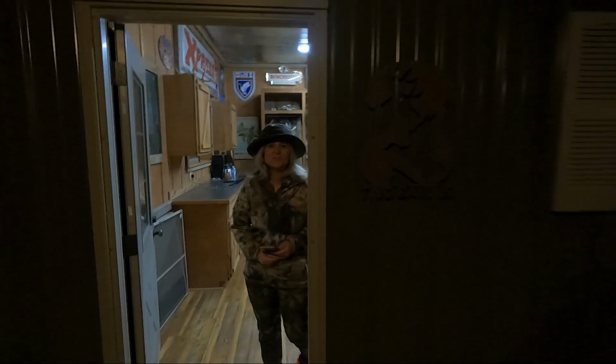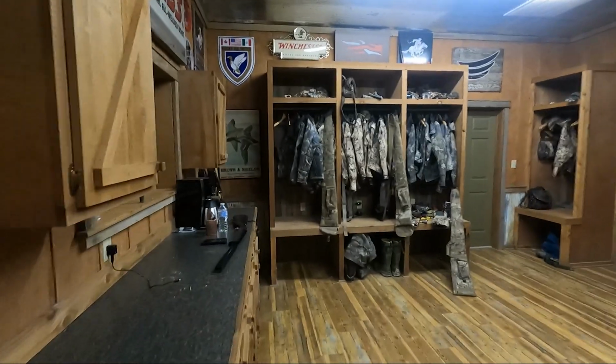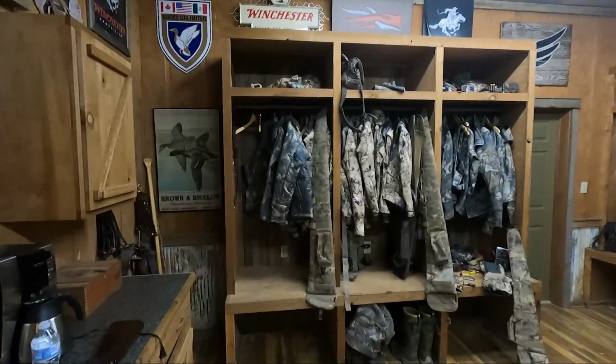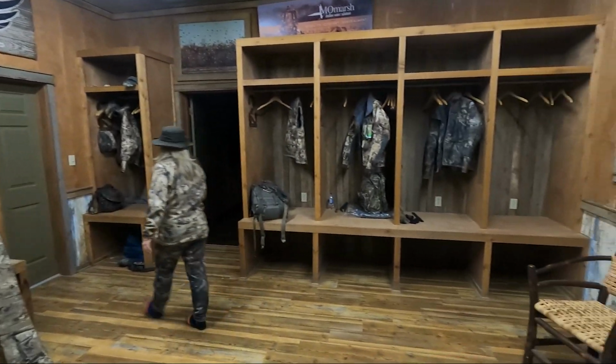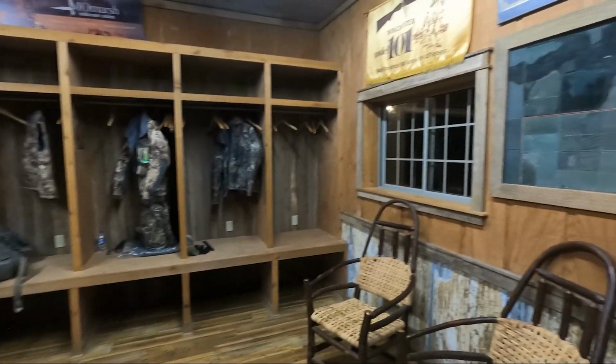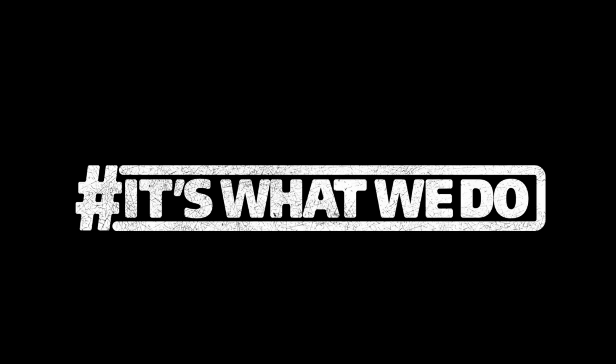Last day, 2021. Duck season's over. Yep, last day of the season. Getting everything put up after this, that's always the fun part. This is our room we call the powder room where we go and get ready for morning's hunt.